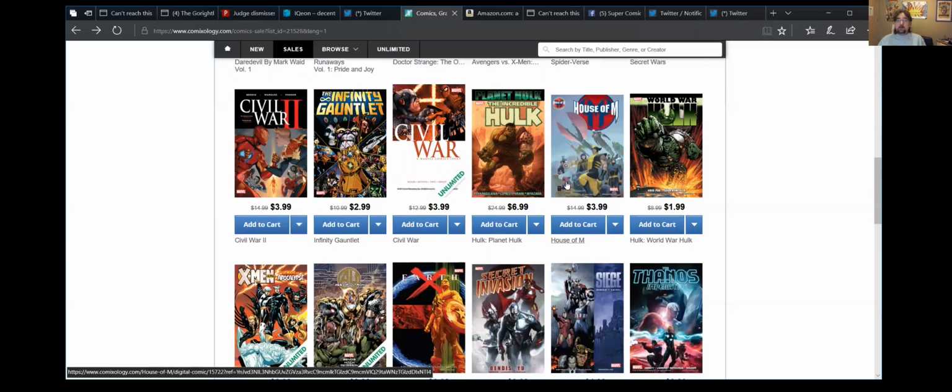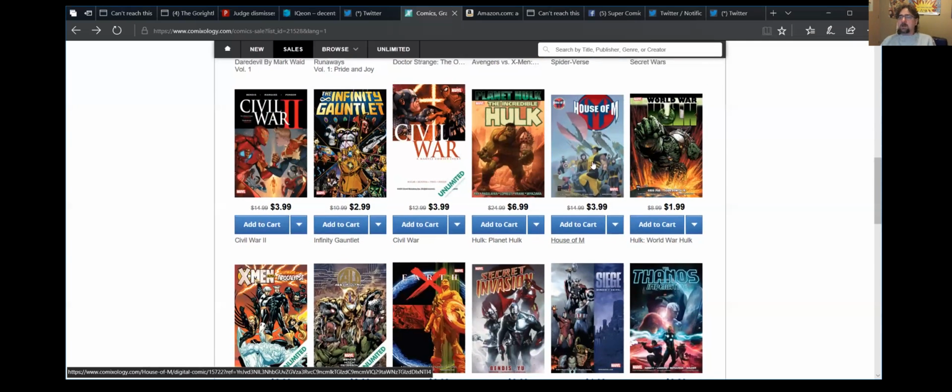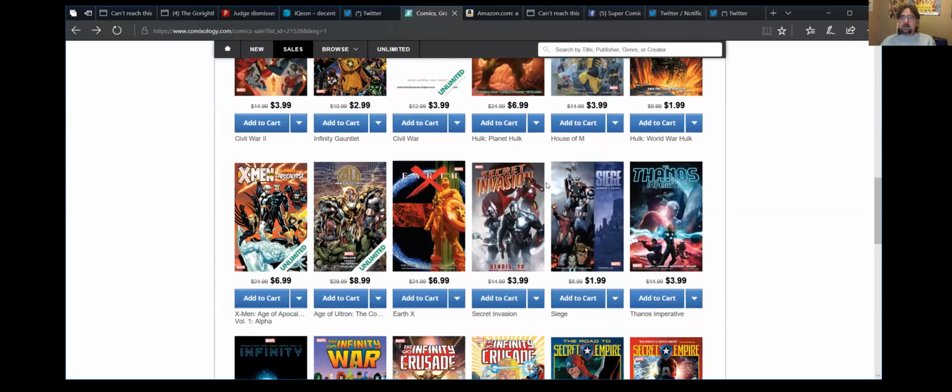So, yeah, like I say, I guess I'm excited to read it because who doesn't want to see the Hulk destroy everything? I just hope it doesn't end up being like Civil War, but yeah, I can't really tell.